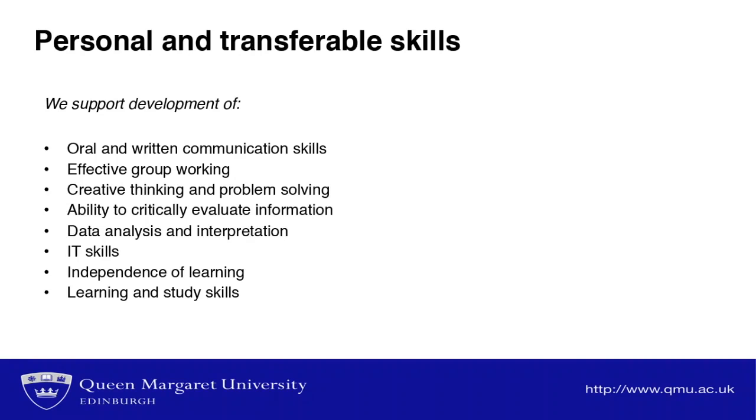These are the things that you would expect to develop over your time with us studying on the postgraduate programme in dietetics. We normally support development of both oral and written communication skills. Obviously, effective group working is embedded into a lot of our modules, working with others and considering the skills that are associated with that. Creative thinking and problem solving certainly runs through a lot of the teaching. Ability to critically evaluate information is, at master's level, something that's very important. So that's certainly something that you will be developing.